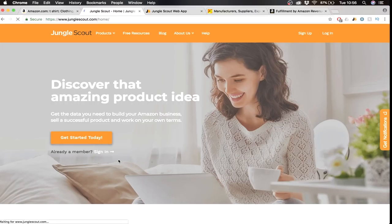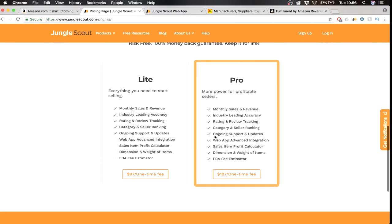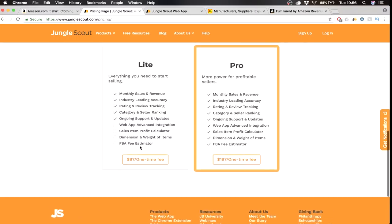And it's actually pretty cheap. The extension is like a one-time fee, which is $79. You don't need the pro version. I don't have it either. If you want to spend money, definitely go for the pro version. But with the light version, you can find your good products as well. So I recommend this one.